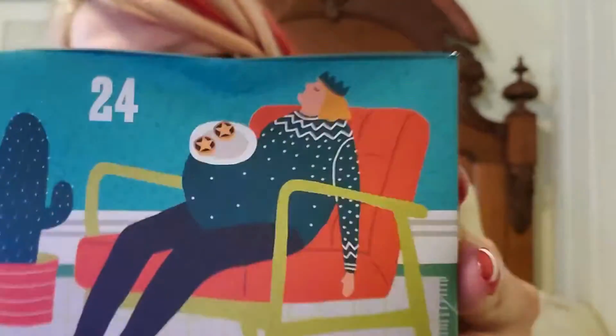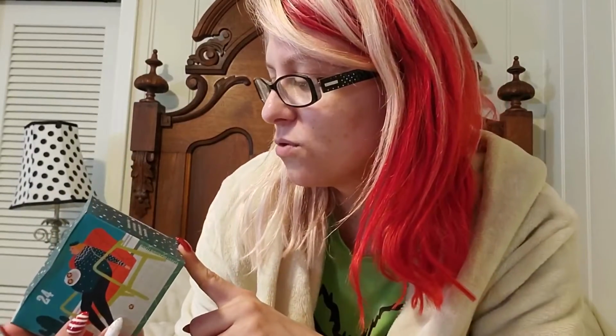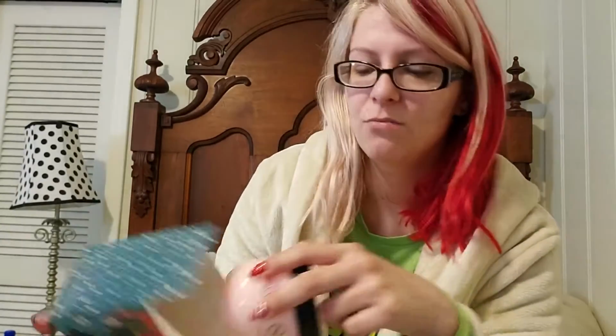So let's move on to the Body Shop. This is the 24th. We've got somebody sleeping with some cookies. And then on the side of it, it says volunteer to help your local soup kitchen prepare for Christmas Day. That is so cute. Honestly, they have such creative ideas on different ways to give back, which I think is super cool.